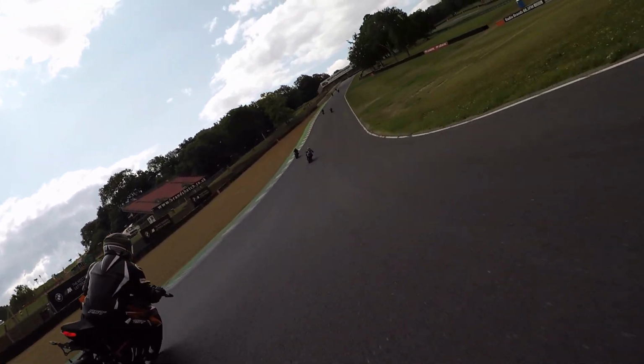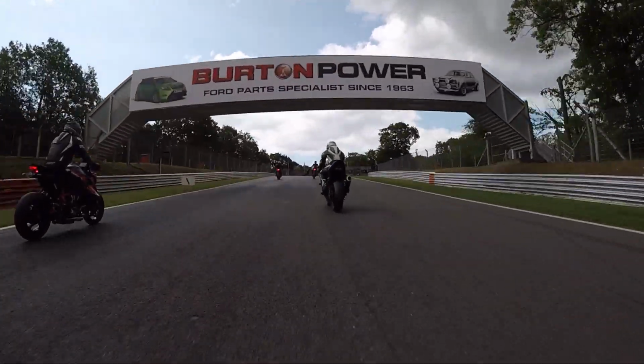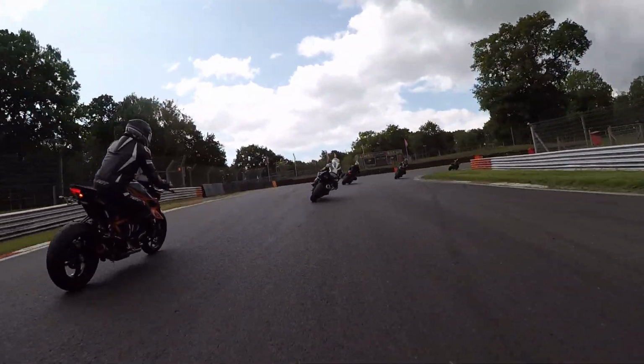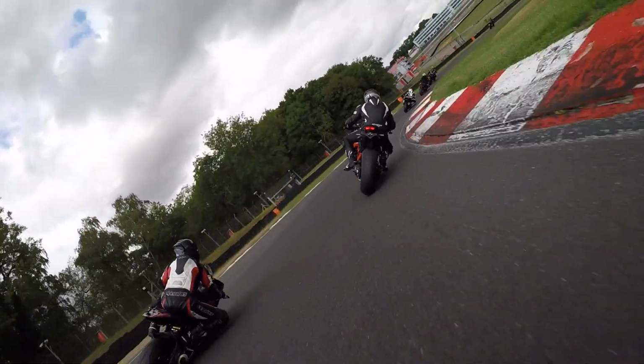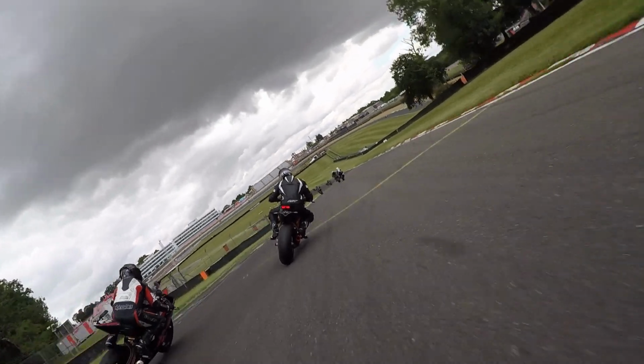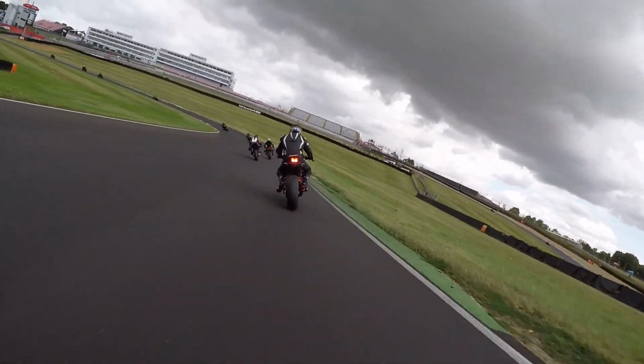Now you're just about to see an example of why you need to be careful if you're going to Brands Hatch. Now I actually quite enjoy having a bit of traffic around when you're on track. I think it's fun to have some bikes that are around you that you can either aim for, try and catch up with, overtake. I never get upset if someone's overtaking me, that's fine, get on with it, make a clean pass and off you go.